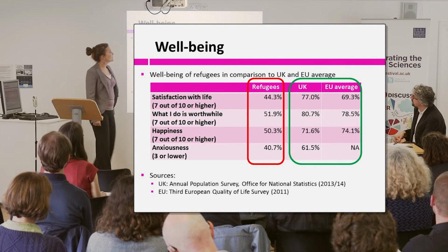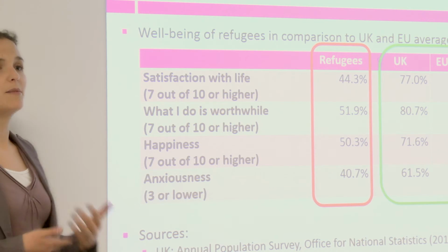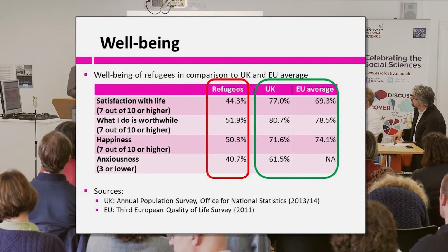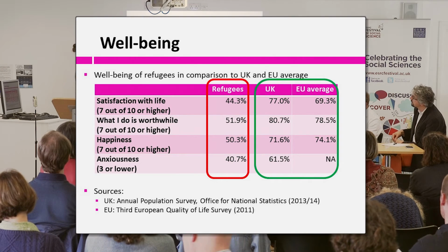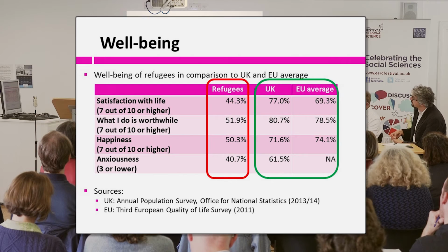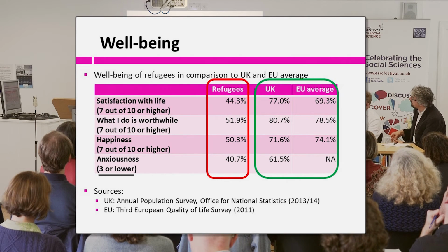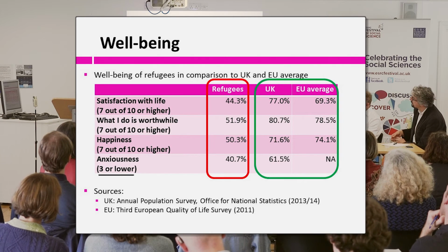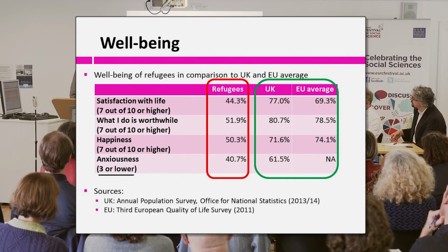Here, life being worthwhile, same thing. Many more people find that the things that they do in life are worthwhile when they're part of the general population compared to the sample of refugees that we had. Happiness is higher amongst the general population. Anxiety is higher amongst refugees than it is amongst the general population.